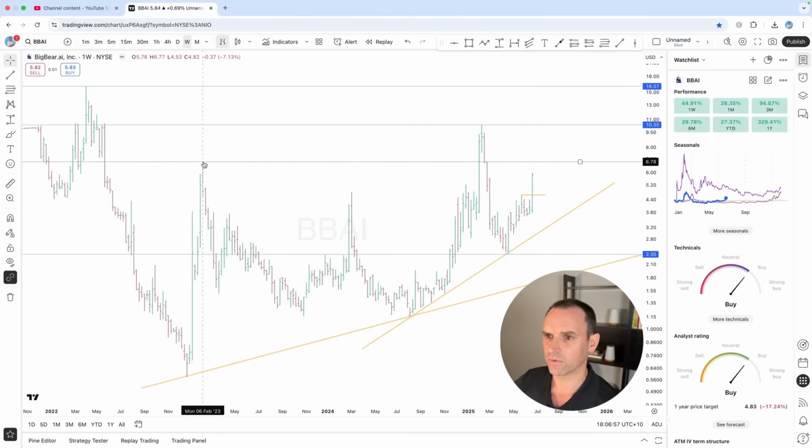Underneath this level, we've got this price peak created in March 2024. And also you can see that Big Bear did fall into this level after listing. There are two troughs, one in Jan 22 and also one in Feb 22. So let's mark up this level of around about $4.55. Underneath that level, we've got this key price area of $2.35.